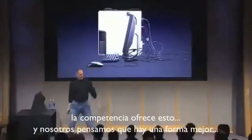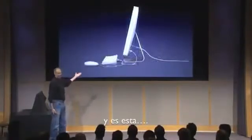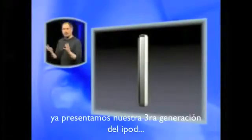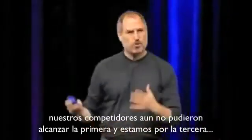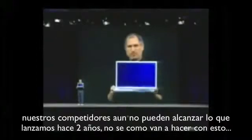Look at this. And we think there's a much better way. And we think the much better way is that. So far ahead of anybody, it's not done. We just introduced our 3rd generation iPod. Our competitors haven't even caught up with our 1st generation yet. We're in our 3rd. Our competitors haven't even caught up with what we introduced 2 years ago. I don't know what they're going to do about this.